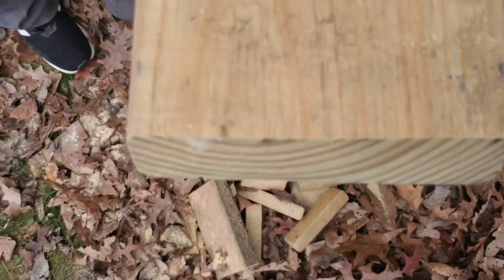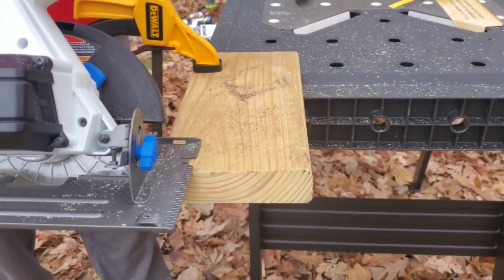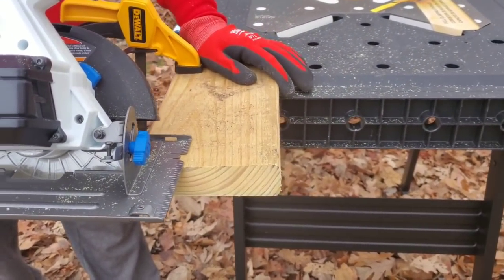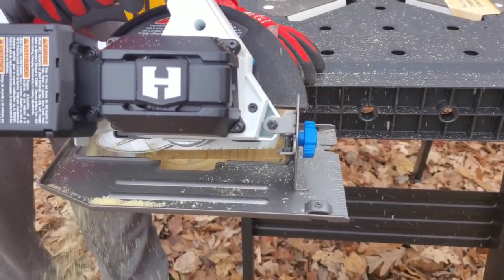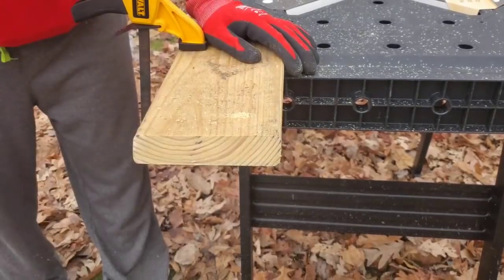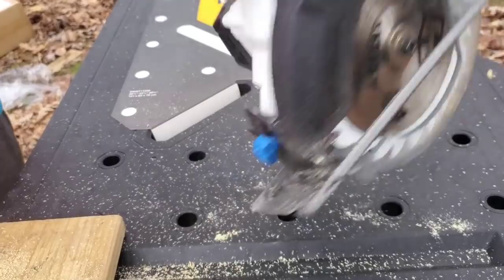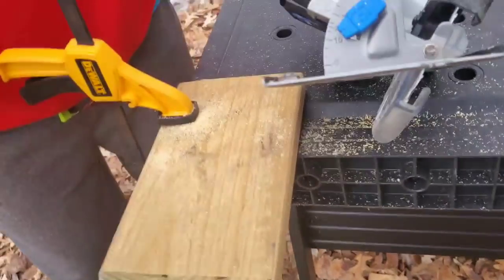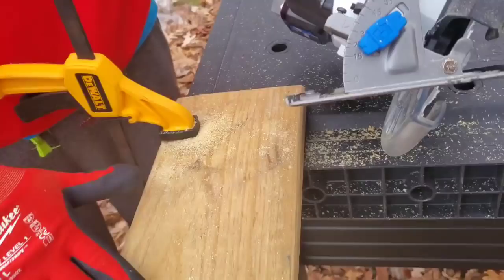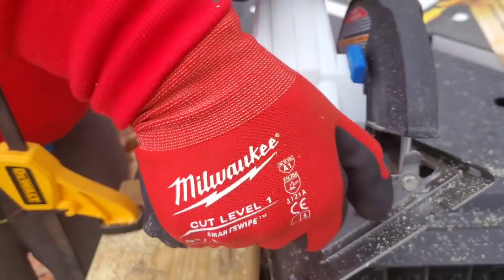I like it, guys. All right, guys, did the 30 degree like it was nothing, guys. Real nice, easy to use, very easy to keep straight. Let's try a 15 degree.